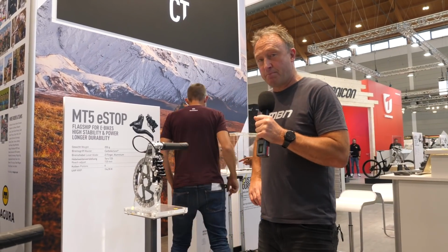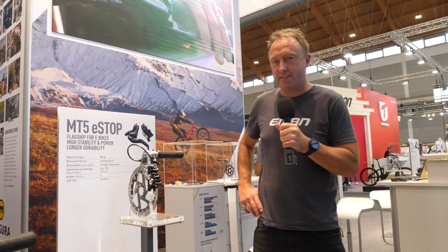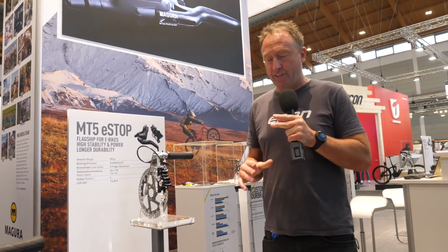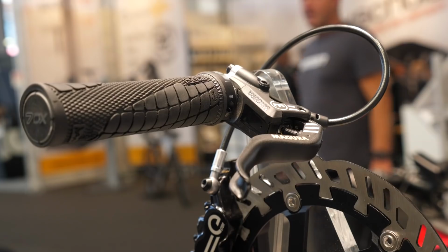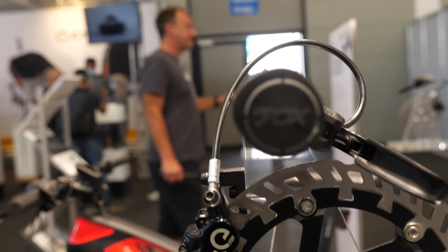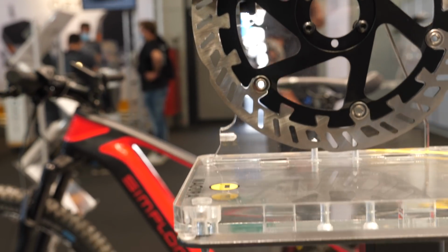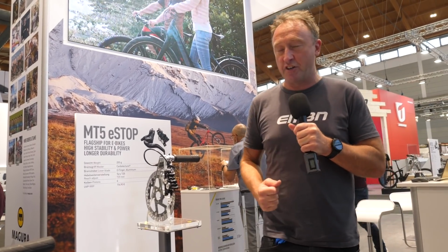Having said that, as much as looks are super important, there are the practicalities of stopping your e-mountain bike. And if you were to ask me what one of my favourite brakes is, I would say that this one, the MT5, is definitely on my list. And look at the price, 114 euros for a very, very good brake.